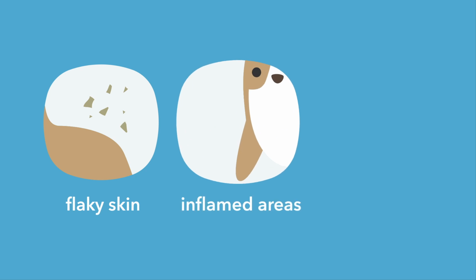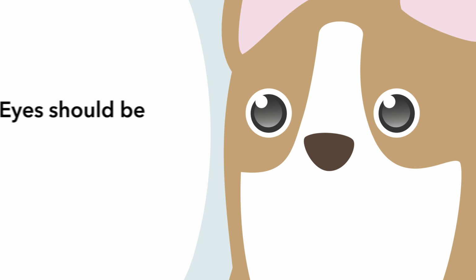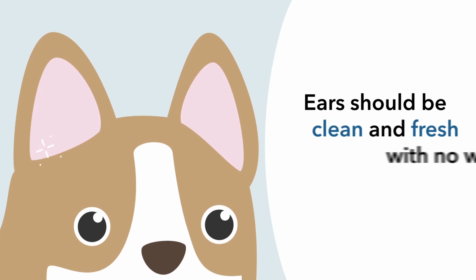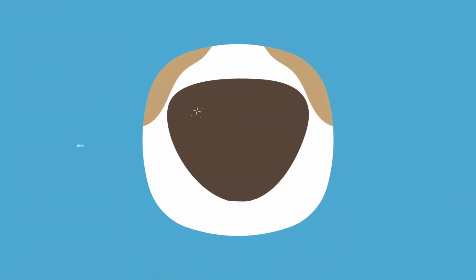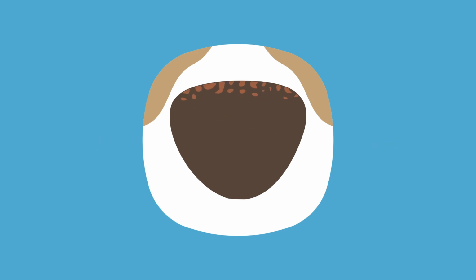Their coat should be free of flaky skin, inflamed areas, and bald patches too. Next, it's on to their eyes and ears. Eyes should be bright and clear with no redness, while ears should be clean and fresh with no wax or stinky smells. Their nose should be shiny and slightly moist, so make sure there's no crusting on the surface.